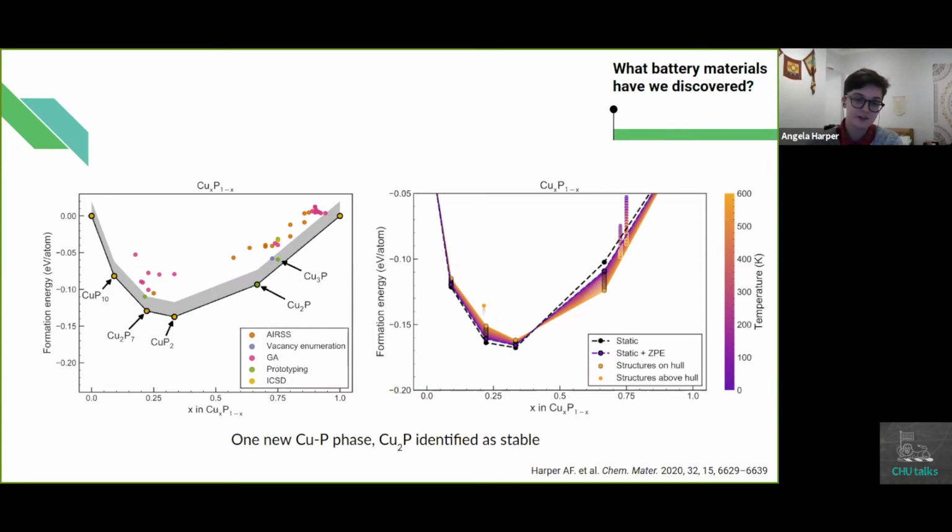So we turn up the heat on this plot on the left, and you get the plot on the right, where we actually see that this Cu2P material remains stable all the way up to 600 Kelvin. So this is really good because this means not only is it a new material that we've predicted, but also it is actually likely to be synthesizable, which is what an experimentalist wants to see when you tell them, oh, I found a new material. They're going to say, yeah, but did you really? So it is stable at high temperature, which is really good.